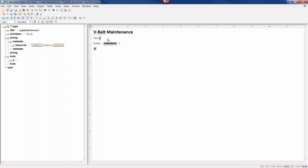So I have my V-belt maintenance. That's going to be the actual piece of the product that we're going to be focusing on. And then I have a short description of that product. So this document describes in detail the maintenance and inspection of my V-belt.